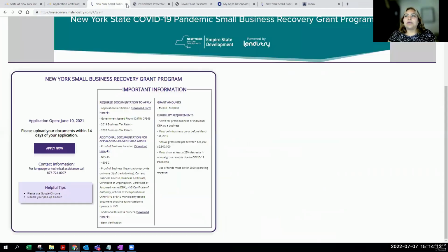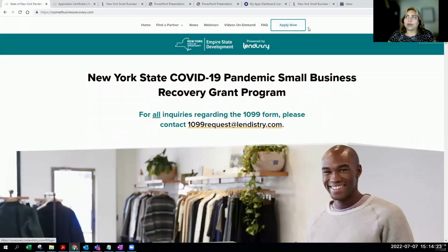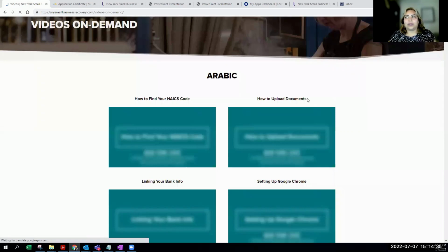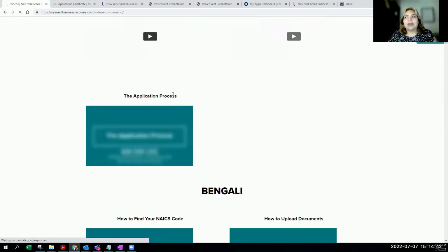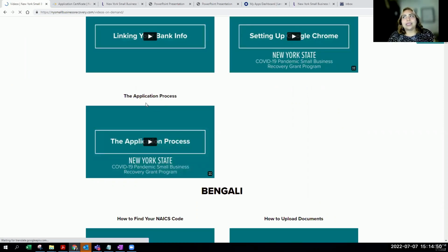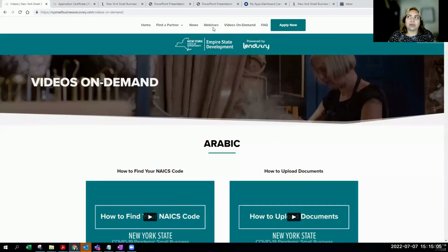You are able to apply directly on the website. You would click on Apply Now, which is right at the top. There are frequently asked questions and videos on demand for things such as how to find your NYS code, upload your documents, set up your Google Chrome, or link your banking information. Even if you don't have time to sit with me and review this whole document, you can redo the application process video at your leisure in case you lose track of this webinar. All of this information is available to you under videos on demand on the website.